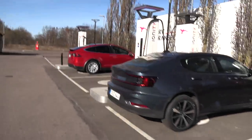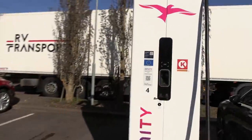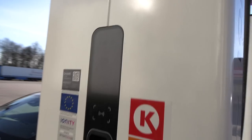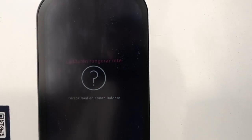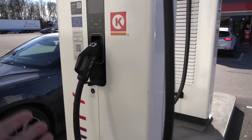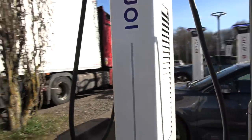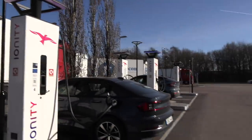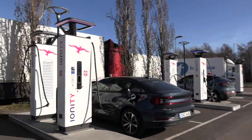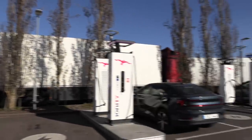But I will show you that there's a Tesla charging here, but one of the new chargers here, this one, again a Tritium charger, is also kaput. Why are the chargers broken all the time? Why are the Tritium chargers broken all the time? And why are they not fixed within a decent amount of time? So again, how long are these two chargers going to be broken? Because we have only six stalls here, and two of them are broken. So 33% of the chargers are kaput.